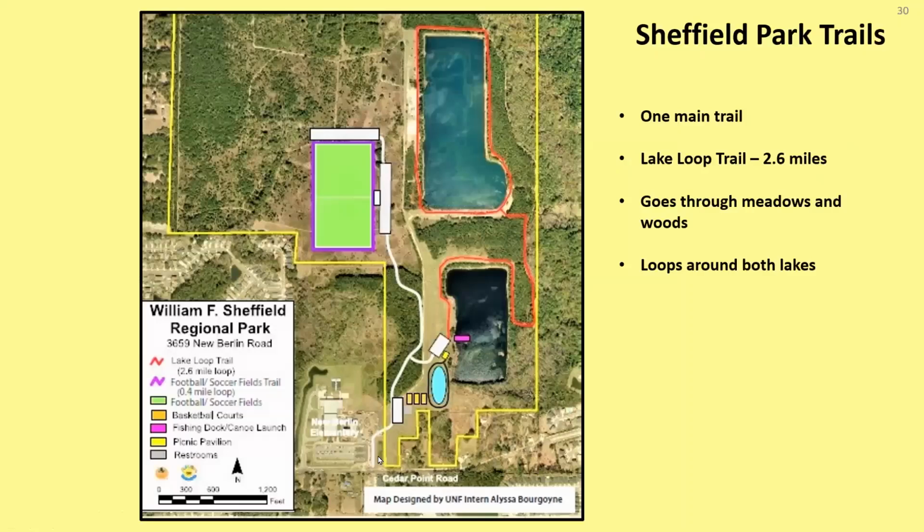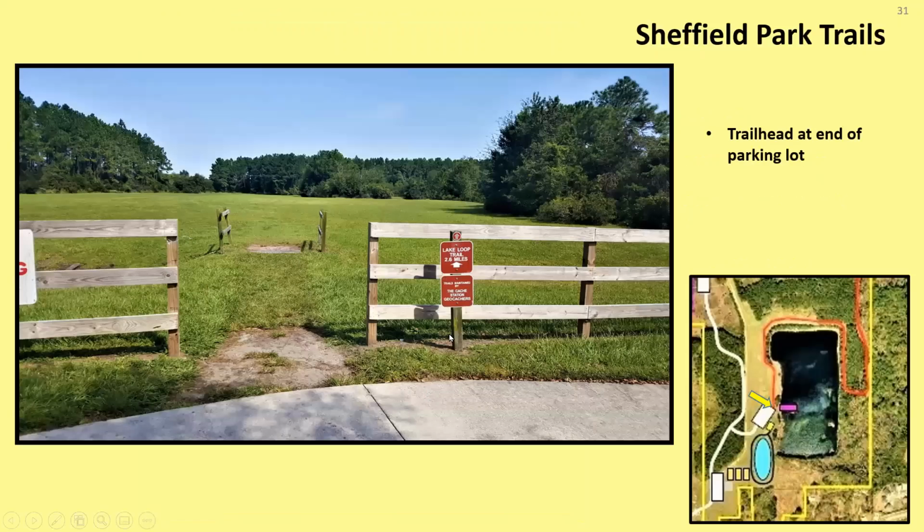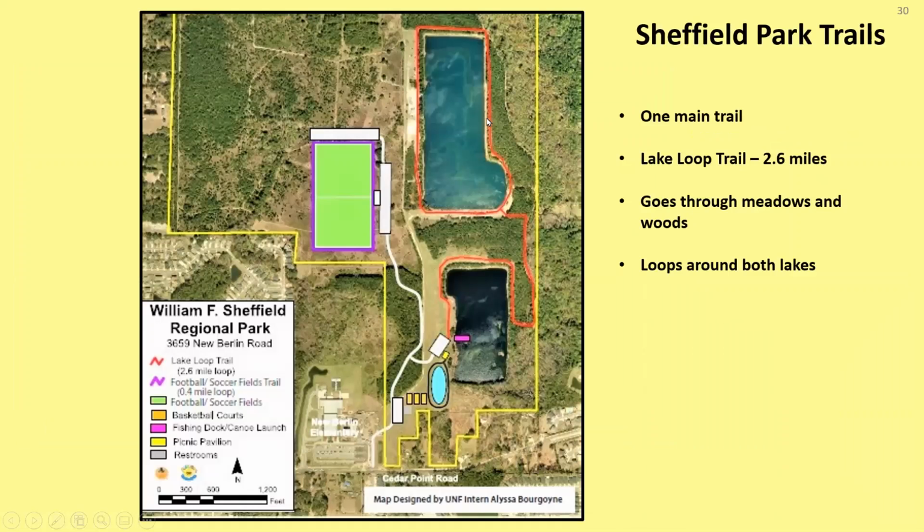You can see you come in, you go past the basketball courts and park here. You can see the trailhead, and it's just got one main trail that goes halfway around this lake, and then all the way around this one. You'll see it's pretty. It goes through some meadows, you go through some woods.